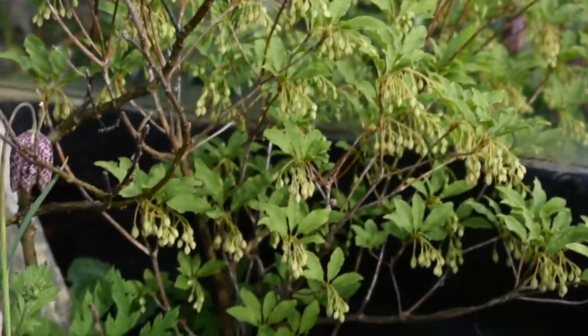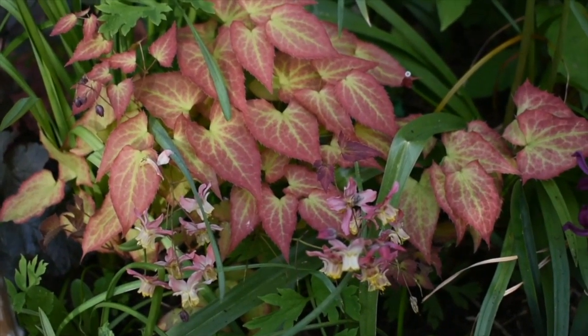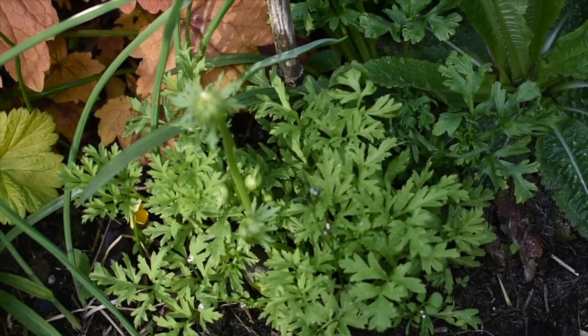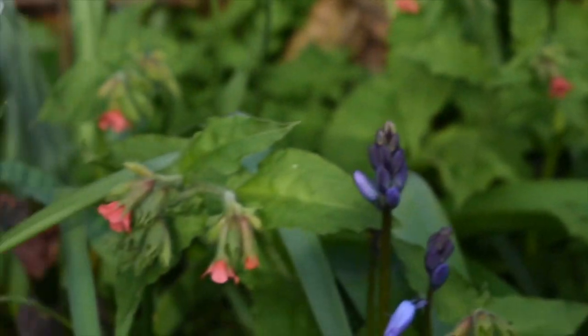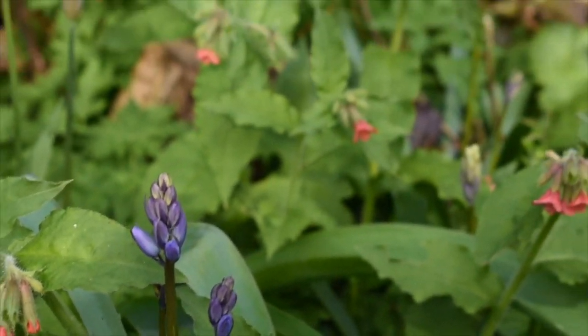That's in a pot because it likes acidic soil, and I don't have acidic soil, so I put it in a pot. Erythronium versicolor, or Cupreum versicolor, something like that. Very beautiful. And I have some anemones here coming, wind anemones. A lovely, lovely Narcissus poeticus there. And then the pink flower there is Pulmonaria rubra, and then the Spanish bluebells that I just inherited.